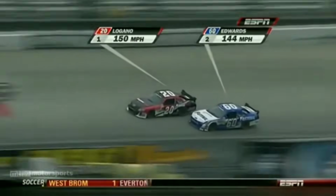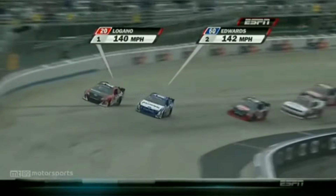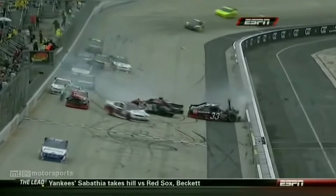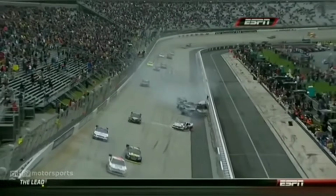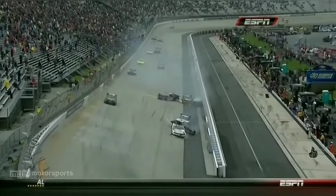Slow motion. See, Carl got loose right there. So did Joey. Joey's out. Yeah, Carl never touched him right there. No, he never did. He thinks he did, but he didn't. So when they see the video, but look what happens behind. Eric Almirola does not escape this one this time in the 88. Yeah, so many good cars involved there. Had a great run all day.